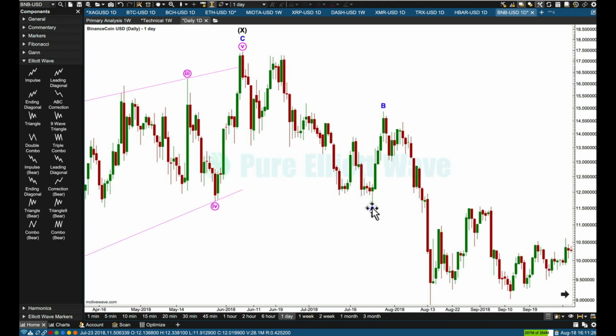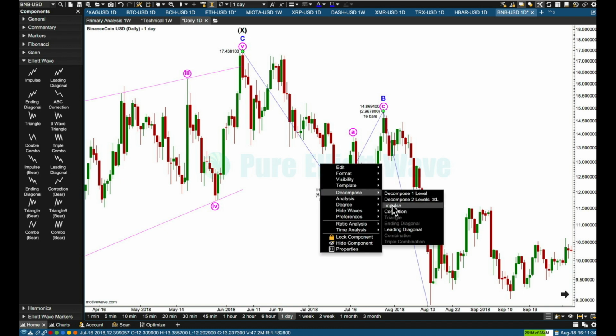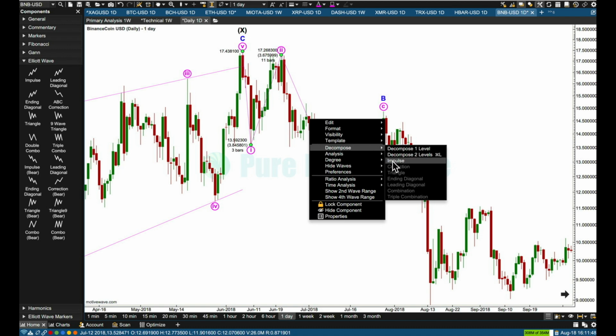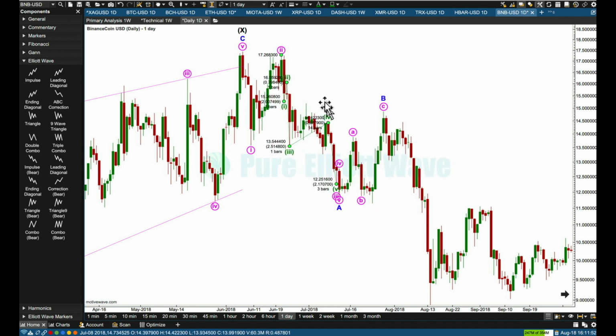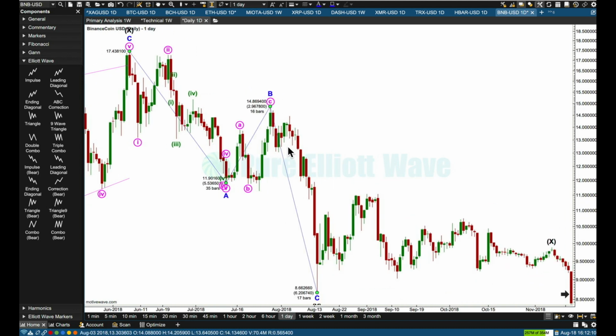Oh, I know. Okay, here's the problem. A's there and B's an expanded flat. And is this going to work now? This doesn't actually look that good, does it? As part of the wave count. Okay. That's not too bad. Okay. C's going to work nicely, I think. No, let's put this here. That's better.